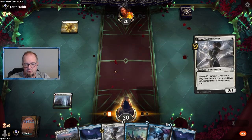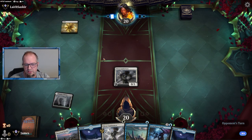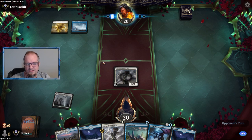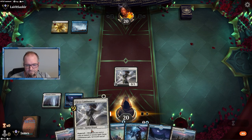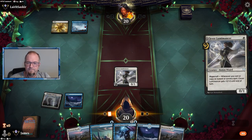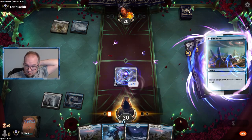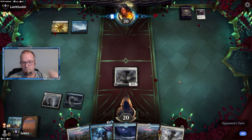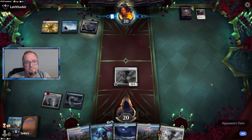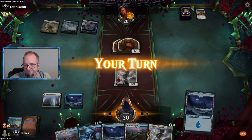White. Clever Lumimancer. Probably the Stormchaser Drake, maybe? Or maybe Clever Lumimancer again? See what they got here. They got something that's sticking. Let's bring it back. Totally okay. That's card advantage for us. They Sunset Revelry, no problem. Not too worried about that.